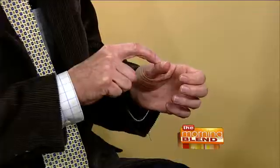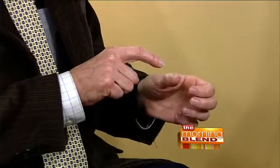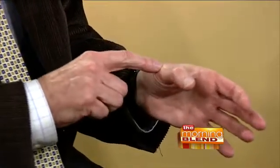The other unique problem to this area is that some people will get a mass over this end joint about the size of a pea, what we call a mucus cyst, that arises from the joint. They can be painful, get bumped and banged, they can open and drain, and a lot of times require surgical removal.